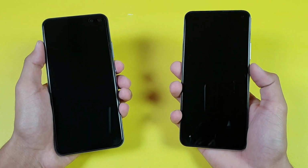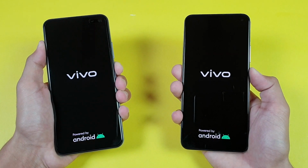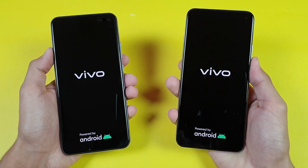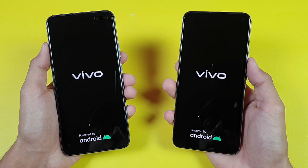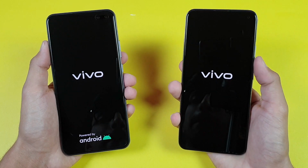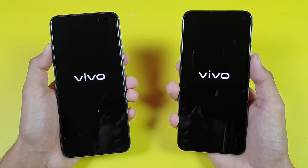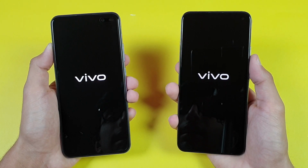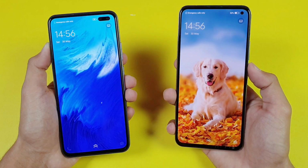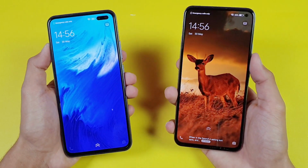Let's quickly boot both of these phones up at the same time. Here we go. And you can see that the logo came up first on the Vivo V17 followed by the Vivo V19, and both phones are running on Android 10. We have Funtouch OS version 7 on both these two devices, I believe. Seems like the Vivo V17 is faster there. Let's see. And you can see the Vivo V17 is still faster when it comes to booting up, while the Vivo V19 is now also done. About 1 or 2 seconds difference there between these two devices.